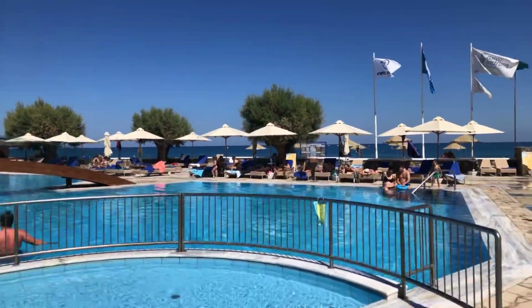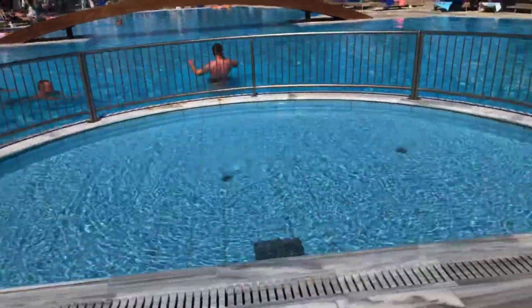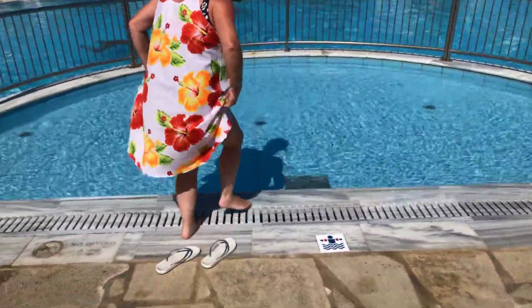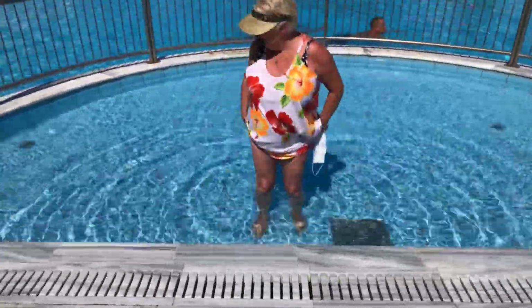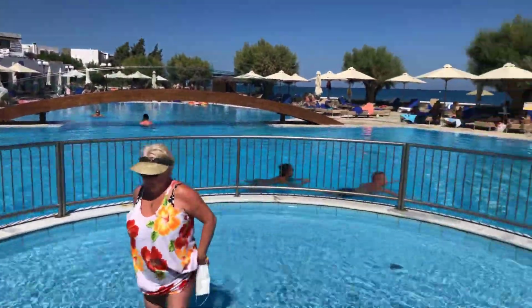I'm about 5'8" and it comes up to my chest, so it's a safe pool. And you've got the Kiddies Pool here as well, which is about just above my ankles. Yeah, go on then, show me how deep the Kiddies Pool is, Mrs. T. There you go, not deep at all. Very safe, very clean, and it's just absolutely blooming marvellous.